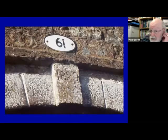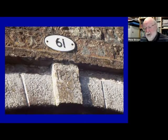This is the first bridge going south from Market Drayton, and is one of two bridges with a date on it. The Act was 1826, the bridge was completed 1829, but the canal wasn't open until 1835, six years later, because of problems getting water supply, as we'll mention again later.